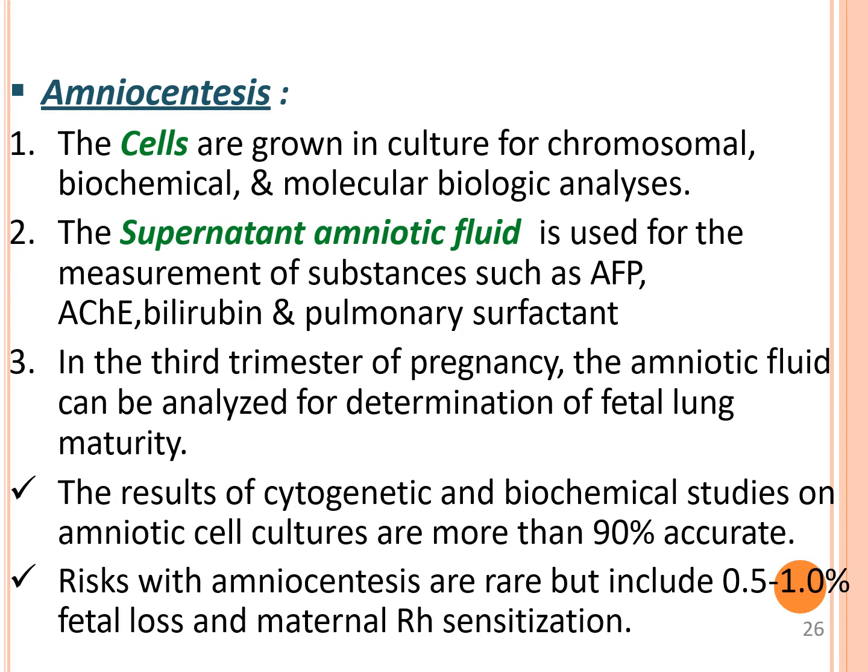The cells are grown in culture for chromosomal, biochemical, and molecular biologic analysis. We have several uses for the amniotic fluid, but not all of them are used nowadays. We have limitations, let's say, in the detection of chromosomal abnormalities, while the other uses we no longer use, like amniotic fluid alpha-fetoprotein level, bilirubin, surfactant, and assessment of fetal lung maturity in the third trimester. We no longer use these currently. The only important use of amniocentesis is in the second trimester for the detection of chromosomal abnormalities.